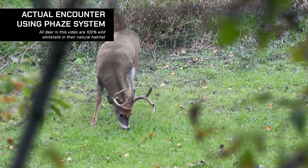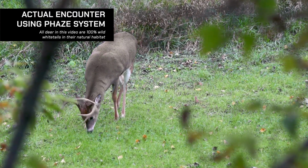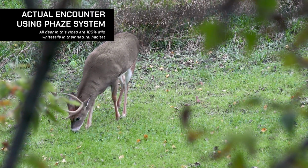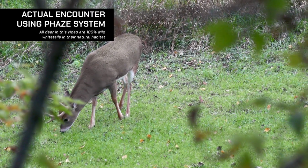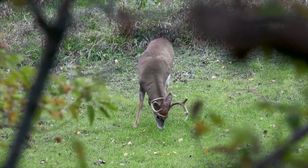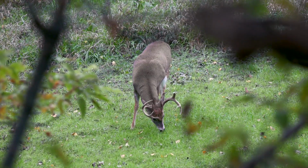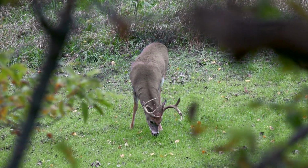Now notice as this buck sits here and feeds, he has absolutely no idea there's a hunter or a human in the area. That's how effective the PhaZe system can be. It's neutralizing all the human body odors that we're emitting, that we're manufacturing while we're hunting. When you got a mature buck like this downwind for 10, 15 minutes, and he has no idea you're there, that's the power of PhaZe.